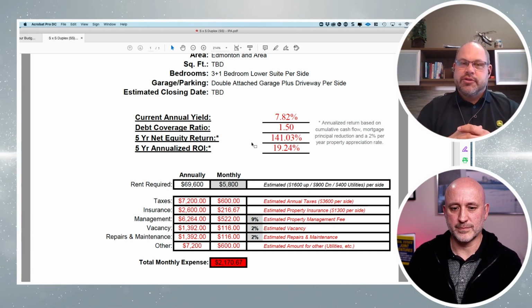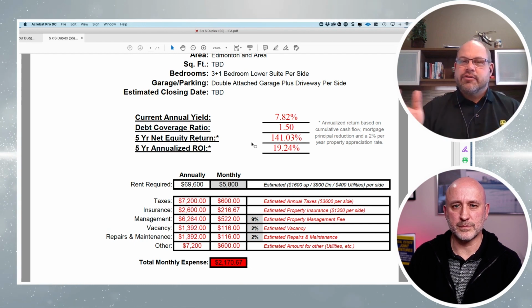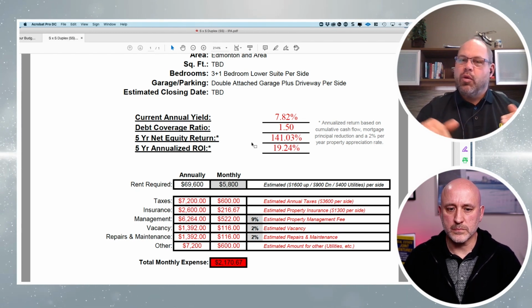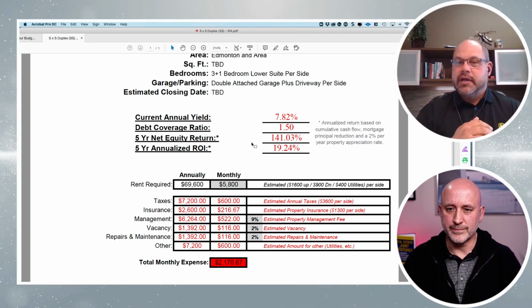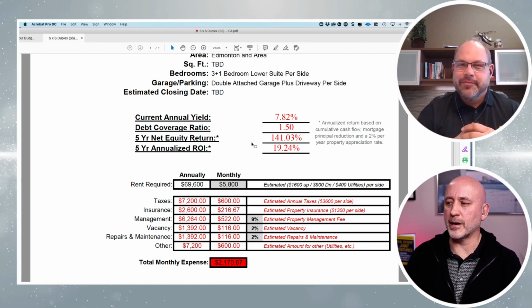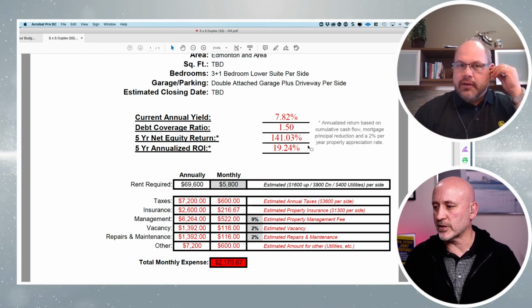But in simple terms, the debt coverage ratio: if the property has, say, $1,000 worth of expenses, that property needs to produce $1,100 a month rent for a 1.1 debt coverage ratio, or $1,200 for a 1.2. And that's the simple term of it, that the lenders just want to make sure that the property is a good investment, as do you. You want to confirm that, right? Yeah, absolutely.